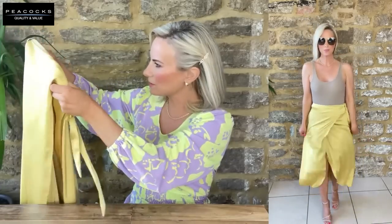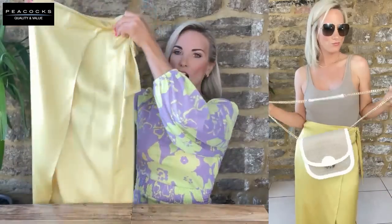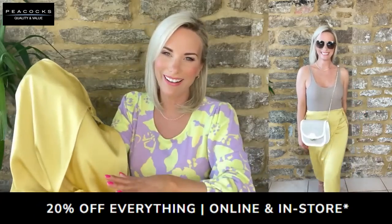It's not a fixed wrap, I don't believe. No. So it is actually a physical wrap, so you can tighten it as much as you like, with that kind of tulip feature at the bottom. I think obviously that's really, really flattering. This would be absolutely stunning, maybe towards the end of your holiday when you do have a bit of colour. But there we go, ladies.